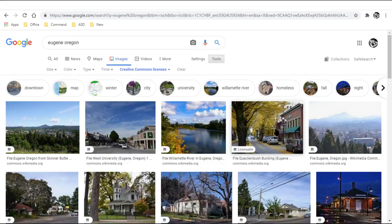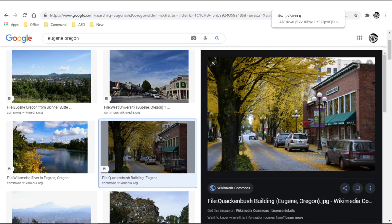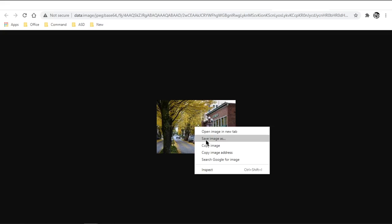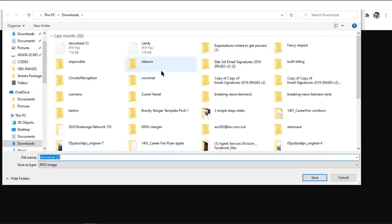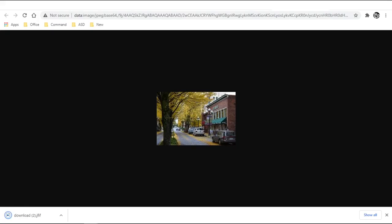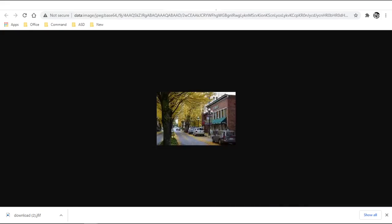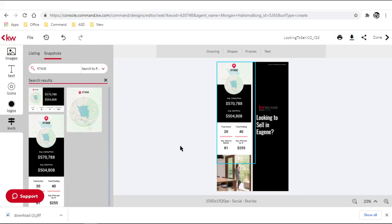So this looks good. So I'll right click this right here. I'll open a new image. And then so here's my image that I'm just going to save. Again, this is just a random image that I found with like 2 seconds of searching on Google. And then we're going to make our way back to our design right here.